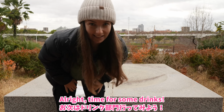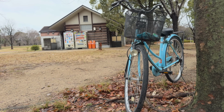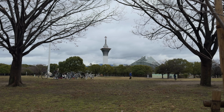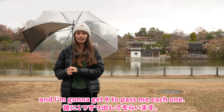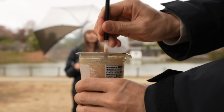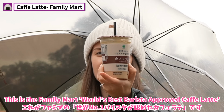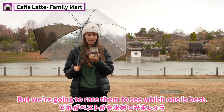All right, time for some drink. So it started raining, so we're gonna try the drinks here, and I'm gonna get Kay to pass me each one. First up is Family Mart. Thank you. So this is the Family Mart 世界ナンバーワンバリスタが認めたカフェラテです。So I can't drink milk, so I'm gonna have only like a sip of each. But we're gonna rate them to see which one's best.